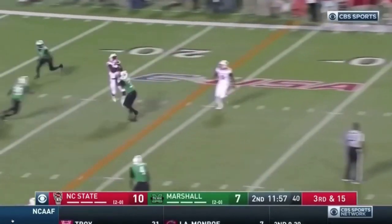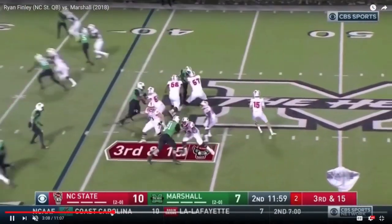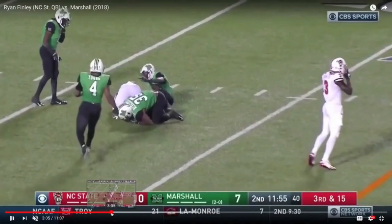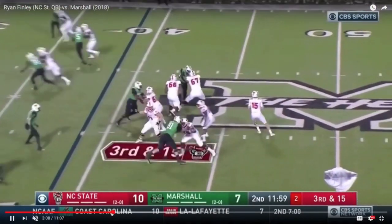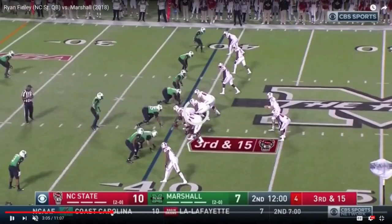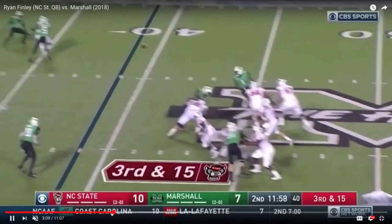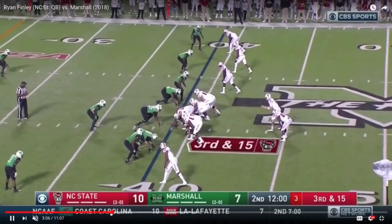And anticipation down the seam against that split safety look. So it's always where you want to go. Now we can see those two traits, the trust and the anticipation, but we can also see the lack of arm strength here. Even his release might want to be a little bit quicker in this situation. But he does show the ability to throw with trust and pace.